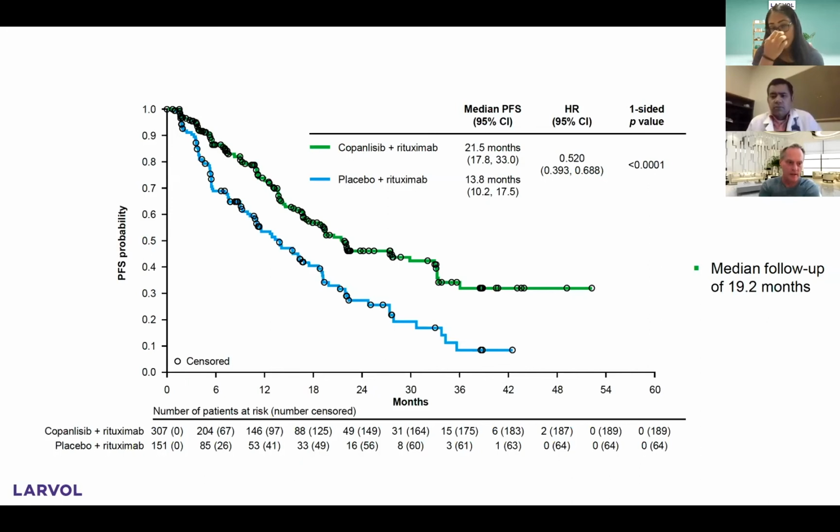Well, I guess this is a combination of non-chemo based therapies for patients in this particular setting compared to placebo with rituximab. And Matt Matassar was the first author of this presentation. And here we now have another example in cancer medicine of how you can achieve great results with chemotherapy-free combinations. The median progression-free survival was reported to be 21.5 months compared to the placebo of 13.8 months. This is obviously highly significant with a hazard ratio of 0.5.